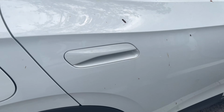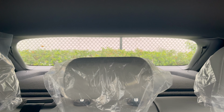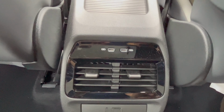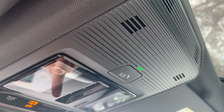The doors have this kind of touch-sensitive click when they open. The rear visibility is decent. You can kind of see these little extensions and pop-outs here for the B column. It's probably a little bit better than the EV6 in our opinion. Plenty of headroom and leg room in the back seat. Again, I'm 5'10", 3 or 4 inches to spare. Nothing too exciting. There are some vents in the back with 2 USB-Cs. The moonroof does kind of open up.